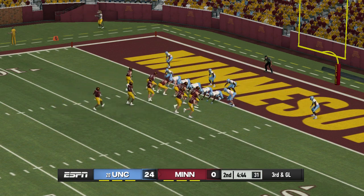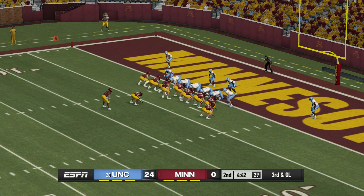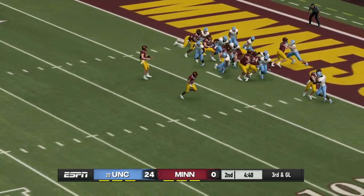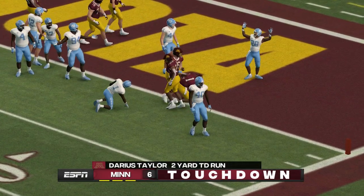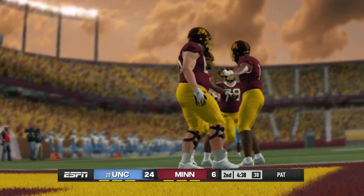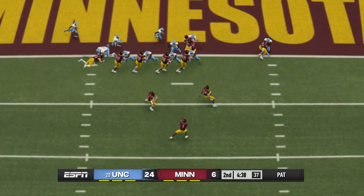This is the eighth play of this drive. They've got their goal line sets on the field. This might be a good time for play action. Tries to get around the corner. Touchdown, Minnesota! A short burst for the score.